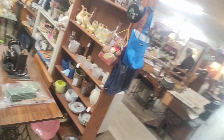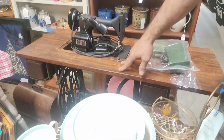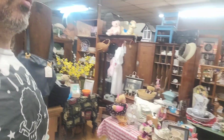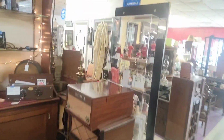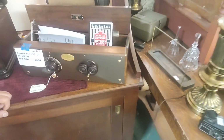This one, look at the Singer Manufacturing Company. She said there's a whole top and cover that goes on it. That's kind of interesting. I love this old cabinet over here. Look at that. That's interesting. Let's see, what else do we see? Lots of old records. Let's take a look at the other one. They have a lot of old radios, and they work. It works, believe it or not.